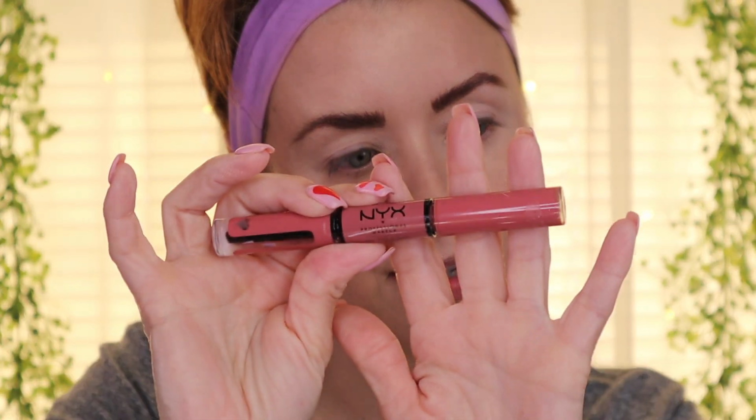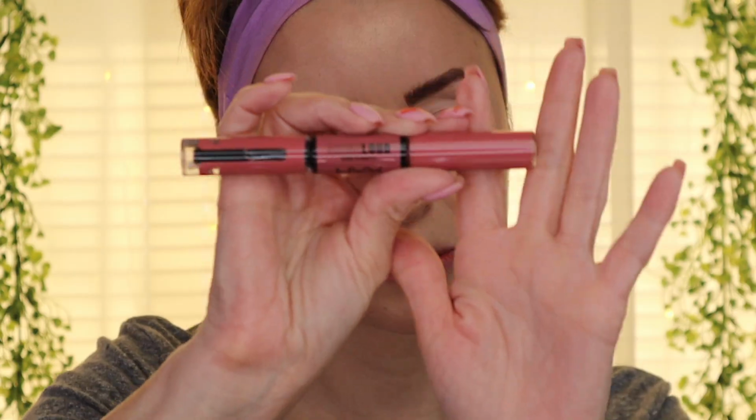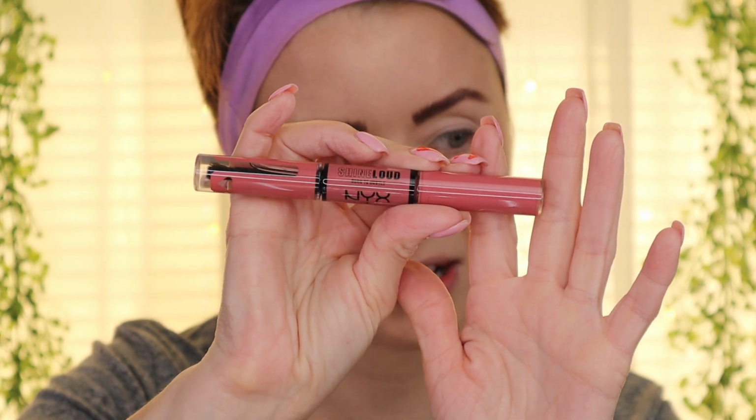I wore this lip shade and so many of you asked me what shade of lipstick I was wearing. And it was this one right here. This one is in the shade Born to Hustle. So let me apply this for you guys really quick. And we'll keep this lip on, but I do want to try the others on camera that I did pick up. But since this is a neutral, we can keep this on for the look.